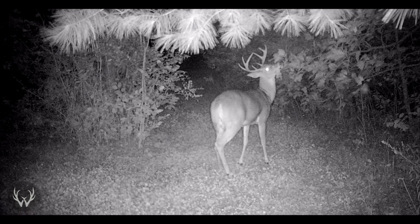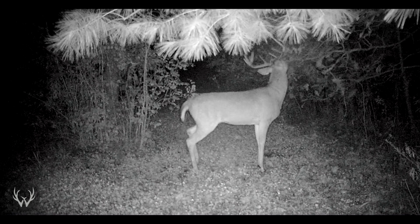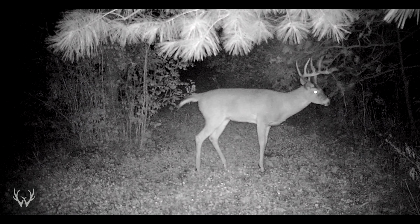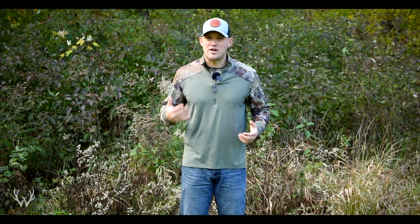Now this depends on if you have bedding and a food source on your property. And if you're able to do this, this can give you a lot of good information. The first thing this is going to help you figure out is the inventory of the deer, especially those bucks that are on your property and in the area. The deer on your property are going to use those scrapes all year long, whether that's the does, the fawns, or the bucks.